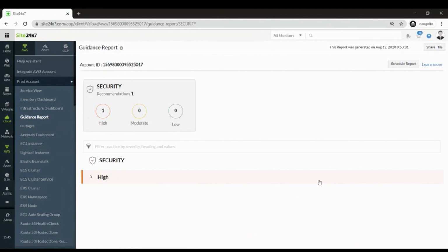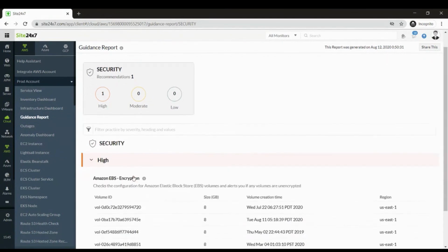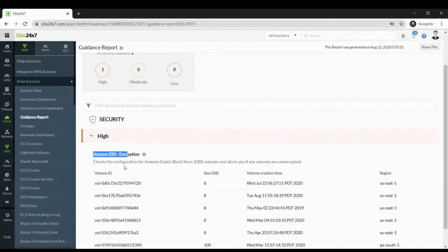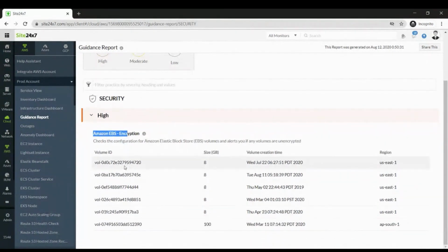This is the dashboard that provides you with the best practice recommendations. Currently there is only one single security issue available here because that is the only pressing question that we have. Based on that, we have a high level severity present here. Using the volume ID of the Amazon EBS encryption issue, you can go and individually configure the Amazon EBS.